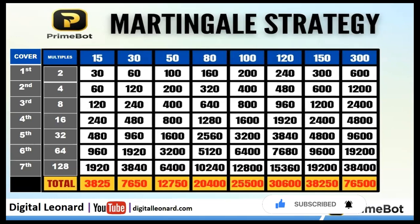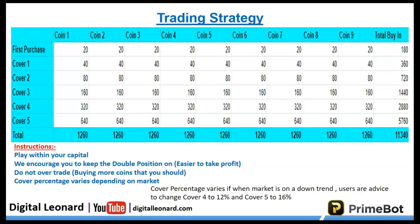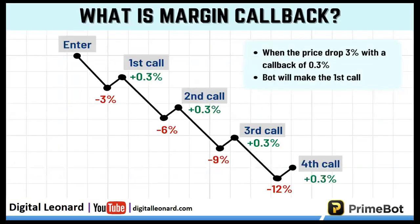Now, there's another chart you showed there. When it goes down, it now goes up by 3%, the bot buys. If it goes deep, it goes up by 3%, the bot buys. I wanted to know if that's a new feature in this Prime bot. It is a feature that has been implemented with the first call, second call, all of it.